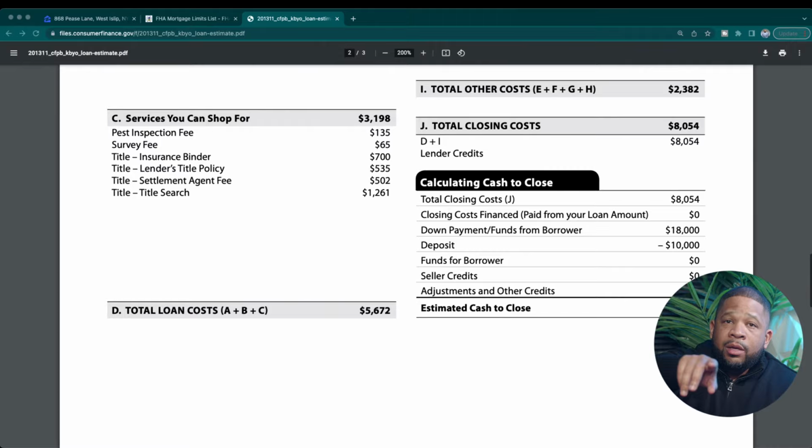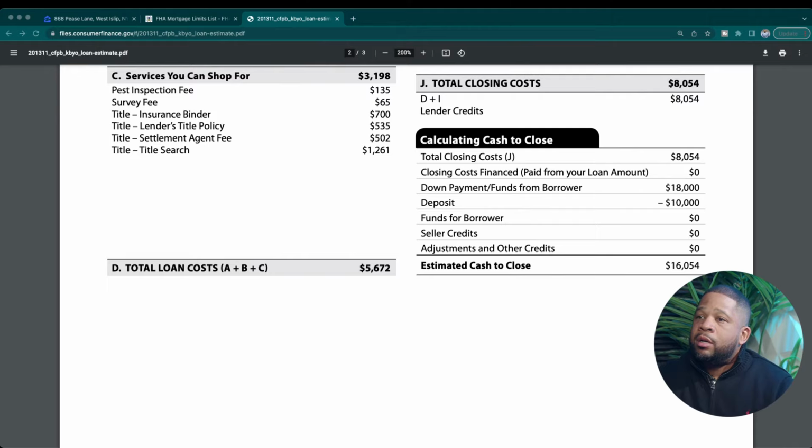So whatever money you put down, your good faith deposit when you signed your contract, if you're getting a seller's concession, everything would be broken down right here, and then boom, it will spit out what your final number is, what you need to bring to closing. Cool. Okay. So we're done with this slide.